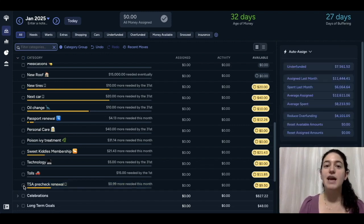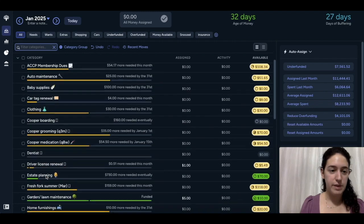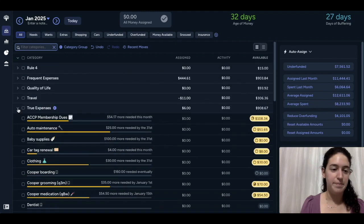I'm not sure. If I need to, I'll update it later. That won't be for a while, because our pre-checks won't expire for another 4 years. And that is our true expenses. So quite a big category.